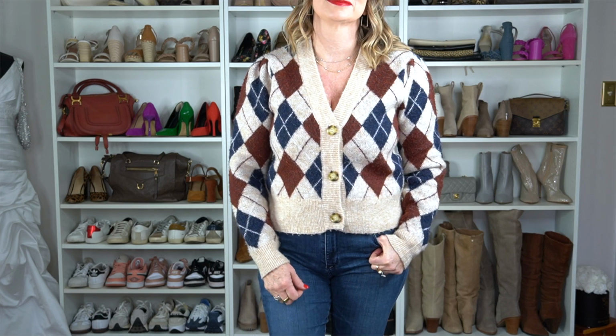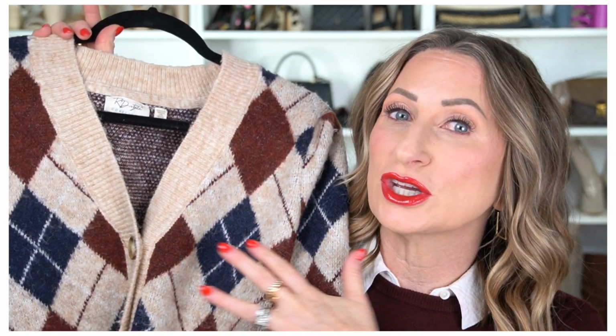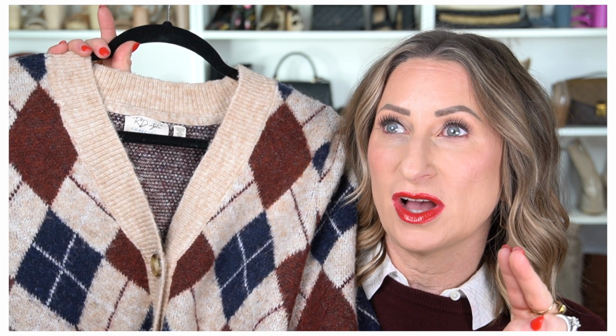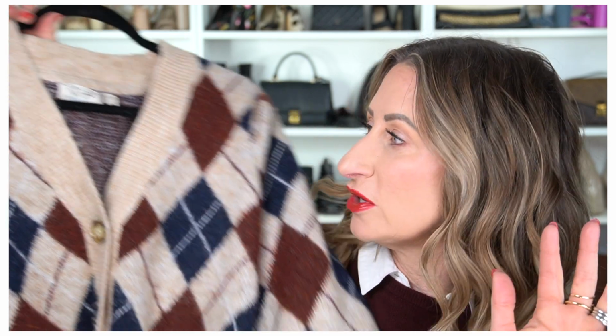I absolutely love the Argyle detail to it because it brings something different. I love a V-neck cropped cardigan. I have the one from Quince. You guys will see it next week. I originally bought it in a light gray, and then I got a cream colored one, then a black one, and then a dark gray one. I love them. They're so easy to wear so many different ways.